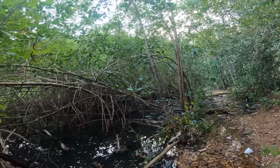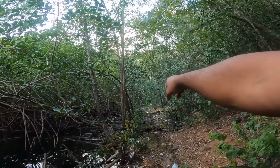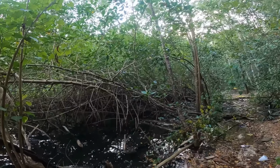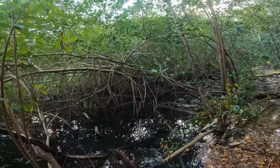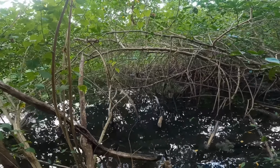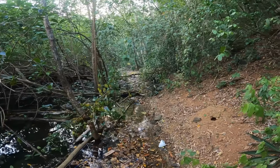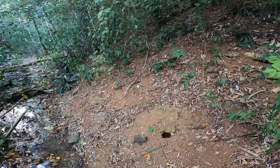Now folks, a few years ago I believe this mangrove wasn't here, and I used to see that little area there. I'll just go up there, looking out to see if I see any nice big fish inside. A little dark, can't really see anything. And definitely got some big crabs here. Crab holes.